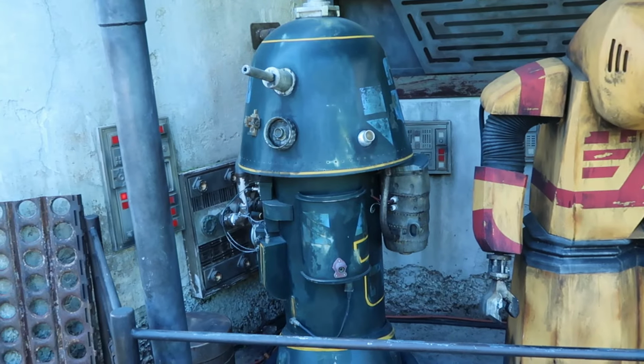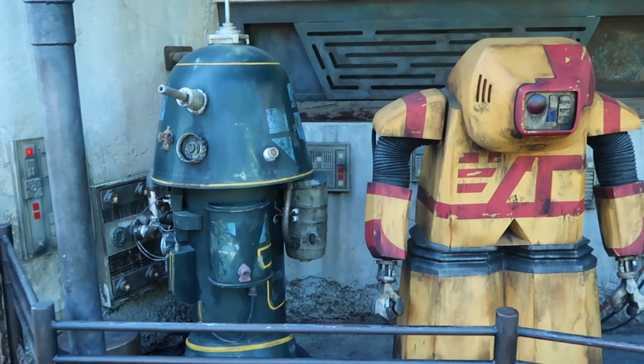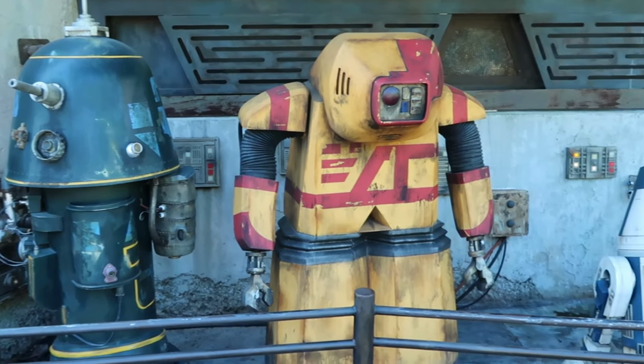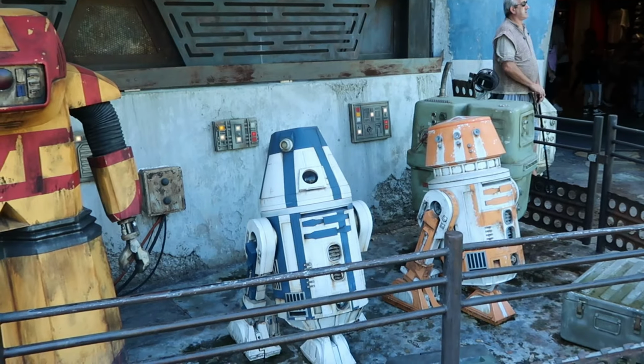And literally right outside of Droid Depot, these are the same exact droids where you can purchase inside of that box set. A cool little photo op, and they are interactive. Like, look at him there. He's like talking to us.